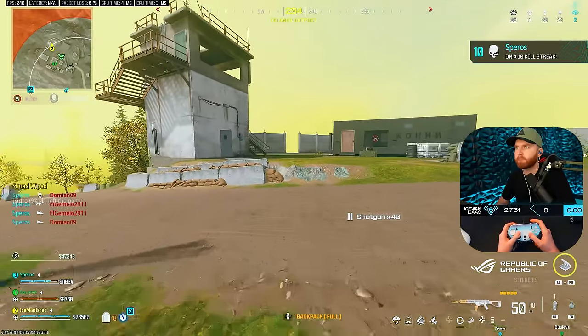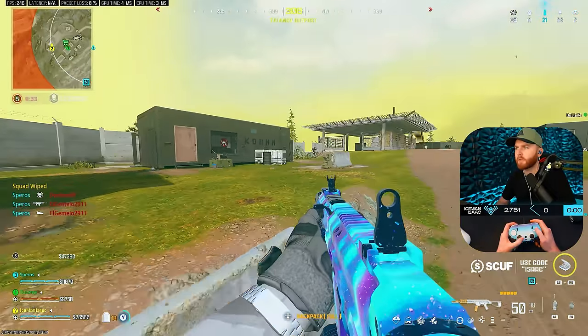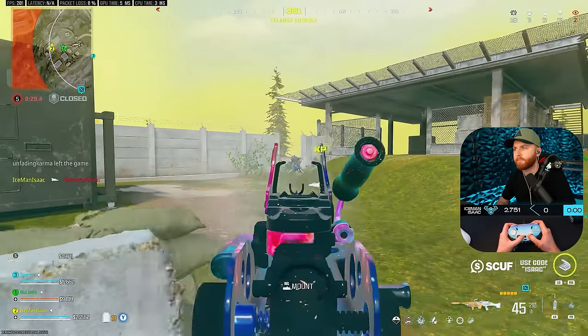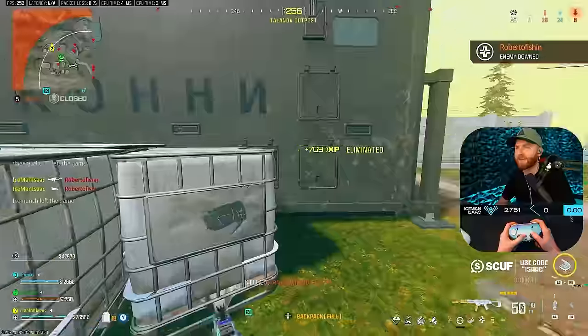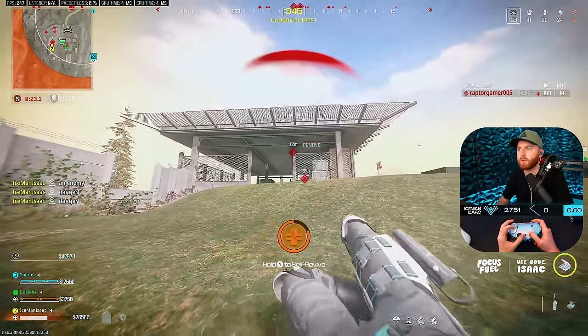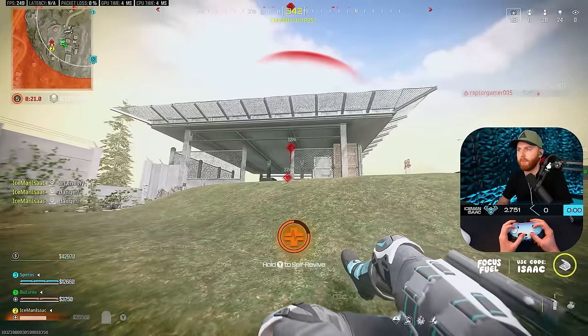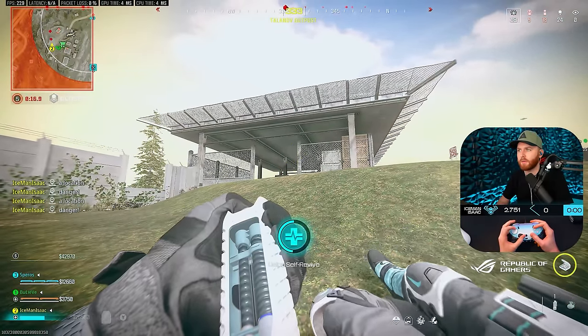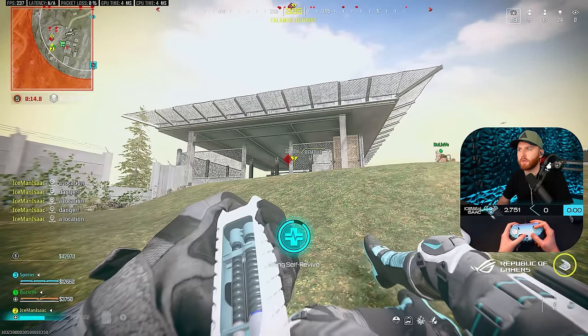Oh, watch out! There's a sniper. He's truly capping. It's a camper. No! That kid is passing comment. Oh my god, on me. Right here, bro. Smokes don't work. Where is he? On the roof? No, low. Okay, he ran.